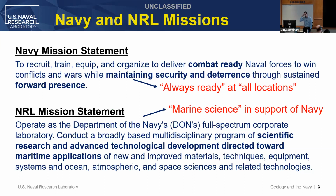I figured I would start by talking about the Navy's and NRL's missions, because this is very important. The Navy mission statement is to recruit, train, equip, and organize to deliver combat-ready naval forces to win conflicts and wars while maintaining security and deterrence through sustained forward presence. I've highlighted a few phrases there, and what I take away whenever I read that, as a research scientist, is that the Navy has to be always ready, ready right now, and ready at all locations, because of this idea of forward presence, always being ready at every location.